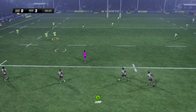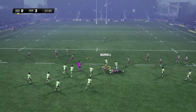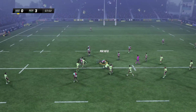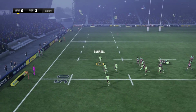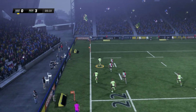Bonus points are gone as it's kicked off again from Evans. Wood takes it and he knocks it on, but no, he doesn't. It's gone sideways, says the ref. Harlequins end up picking it up though, and it's intercepted from Mafu. And that is a good way to turn over possession as Fotuali'i goes away nicely to Burrell. Burrell still has numbers with him. It's Dawson. Dawson for the line.